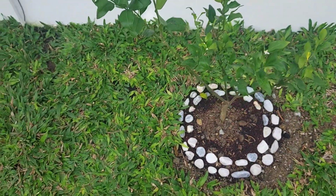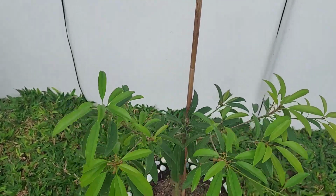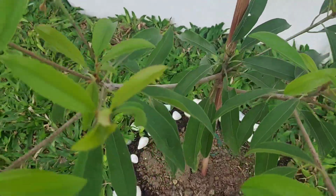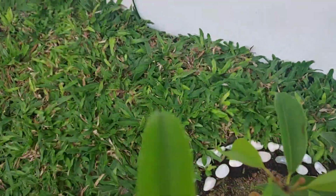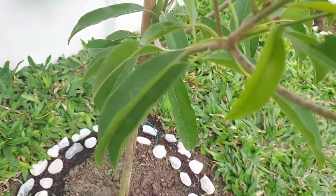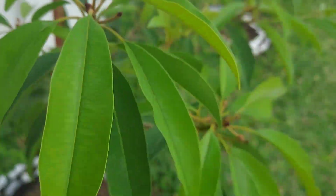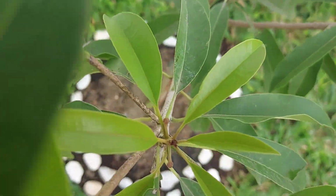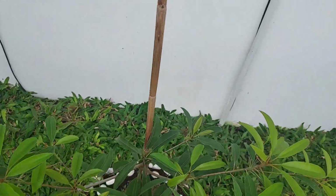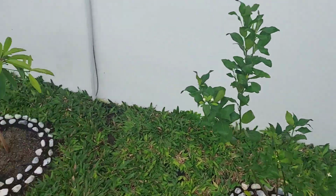And then this third tree here is a chico tree, also a dwarf variety. And this one we have a couple fruit here. So we'll see if they grow into fruit or not. We're not sure if they will. We just purchased this about 2 to 3 weeks ago. This one we had for a while.